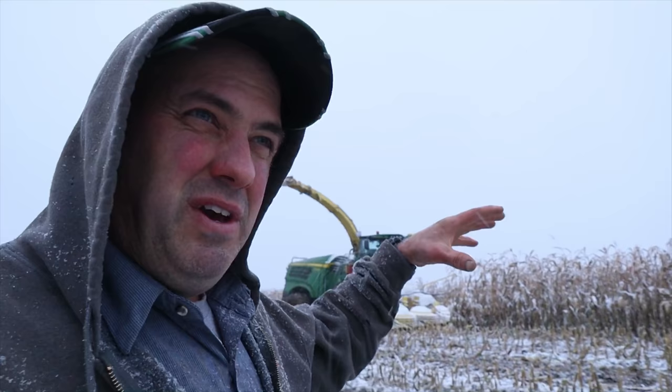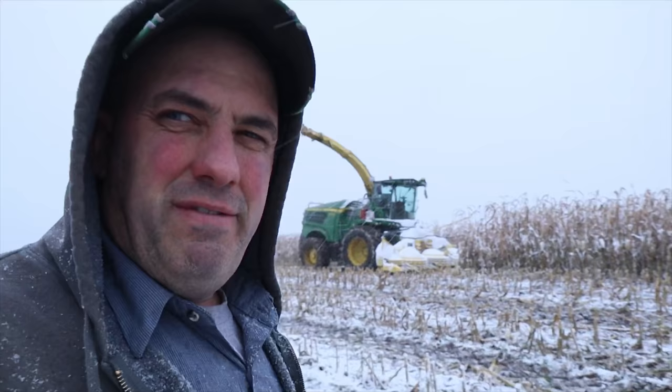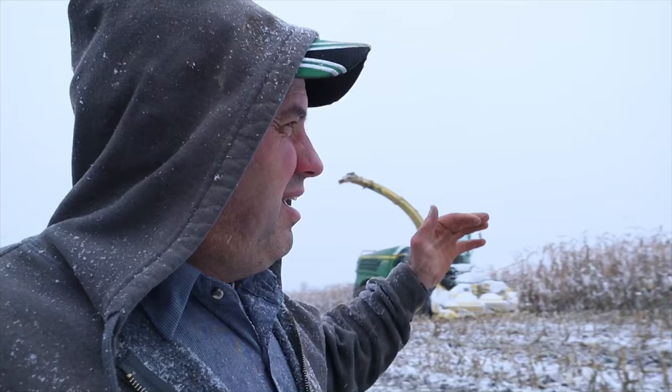Now, this field here was actually the field that I planted on the last day of planting this year. It was like June 25th or something like that, June 20th. I don't remember exactly when, but we were allowed to plant silage corn on preventative plant acres this year, but the corn had to be taken off as silage, so that's what we're doing here now.